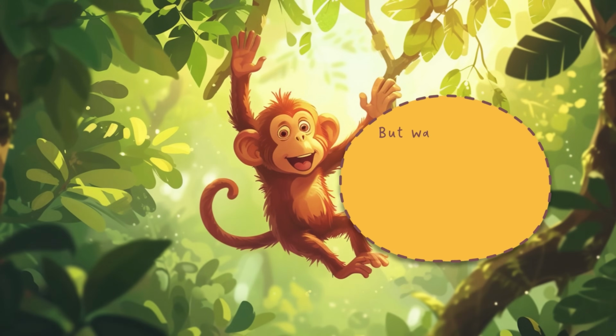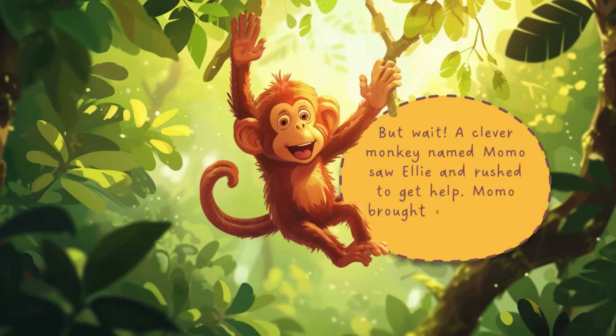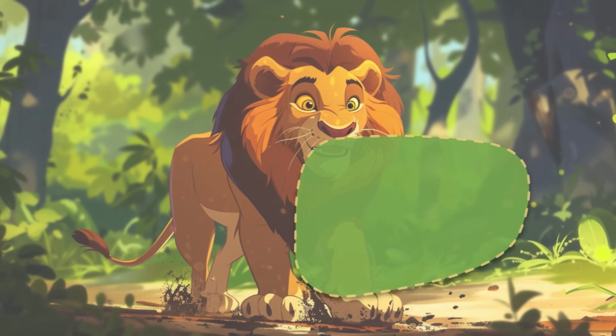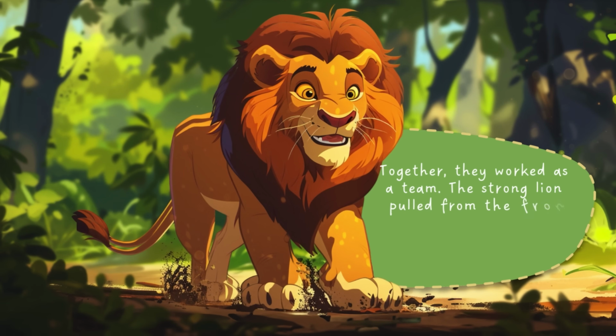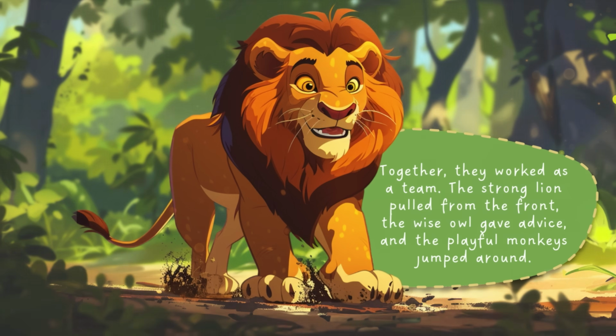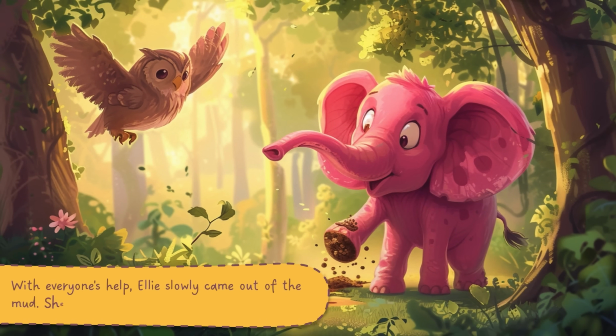But wait! A clever monkey named Momo saw Ellie and rushed to get help. Momo brought other jungle animals. Together, they worked as a team. The strong lion pulled from the front. The wise owl gave advice, and the playful monkeys jumped around. With everyone's help, Ellie slowly came out of the mud.